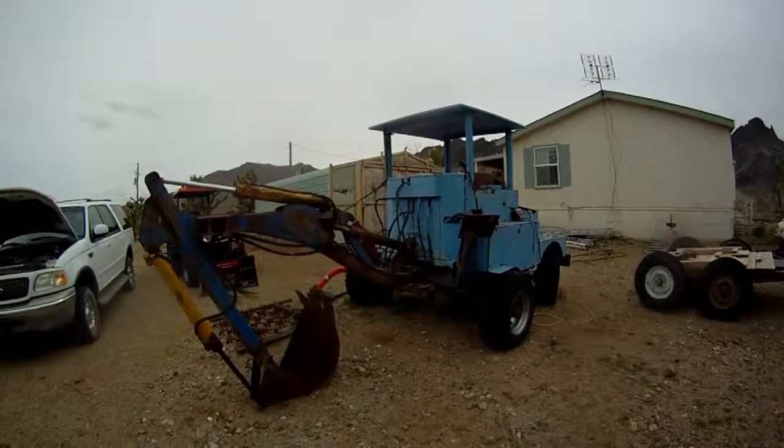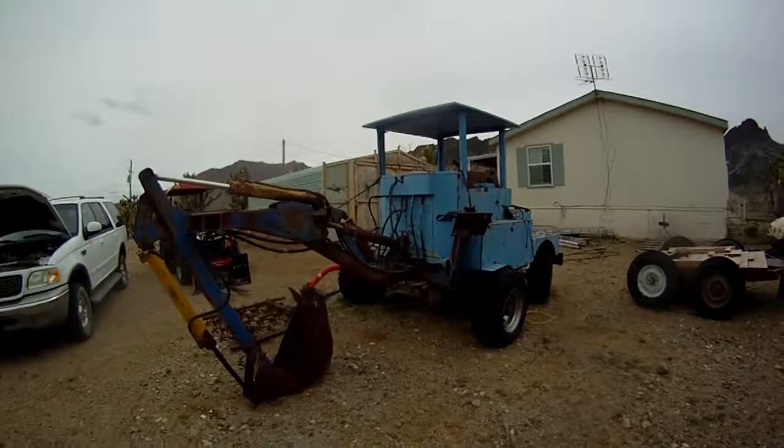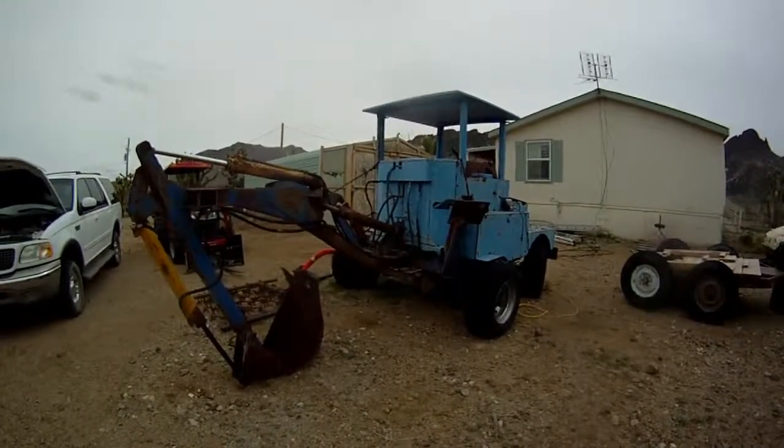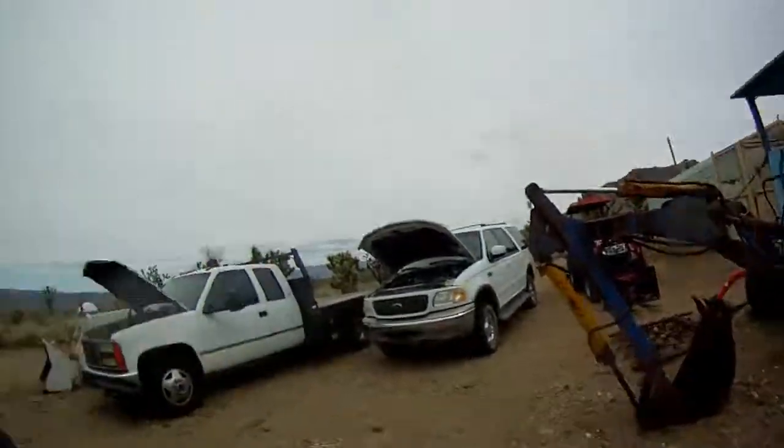Alrighty, so there's a quick preview of my excavator. I got to get that carburetor rebuilt today and hopefully get this thing running. So I think that's going to do it for now. I got my work cut out for me.